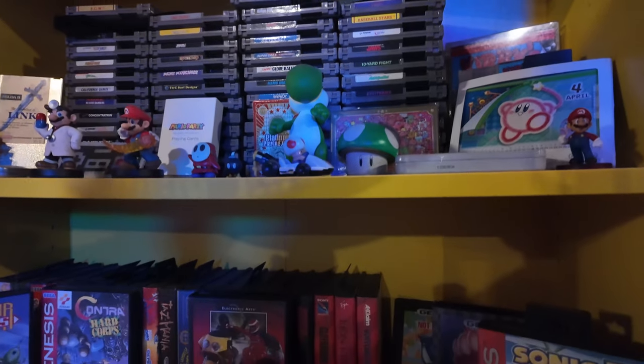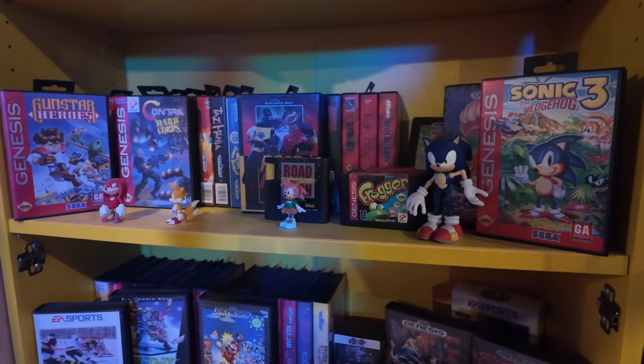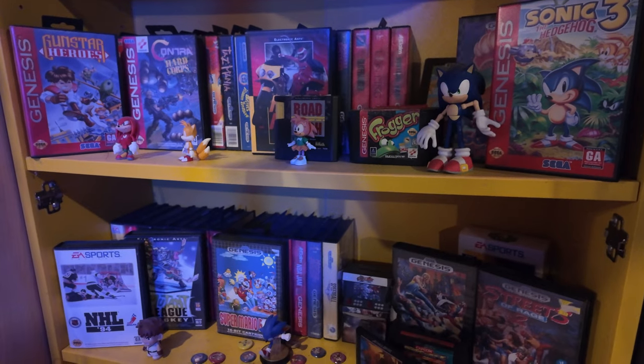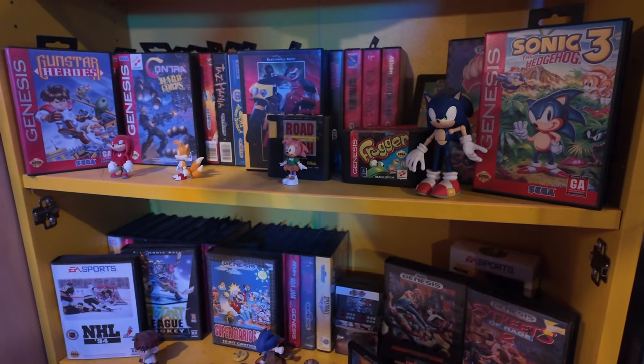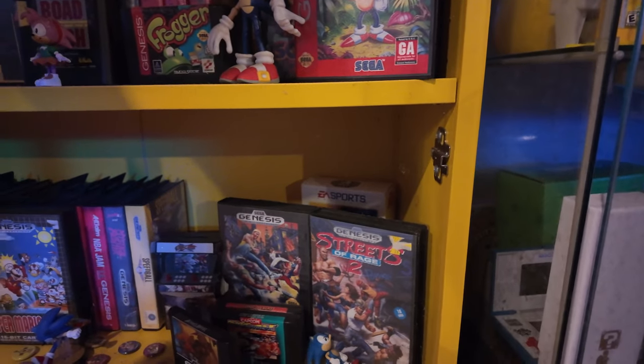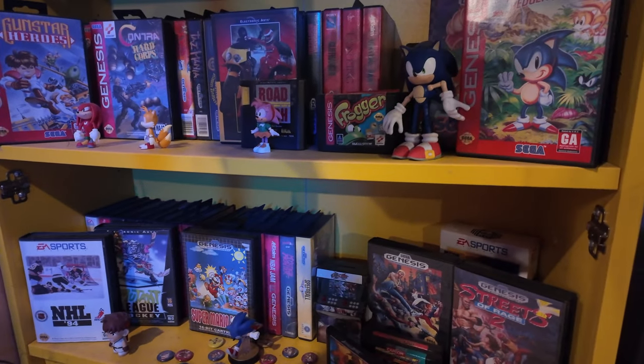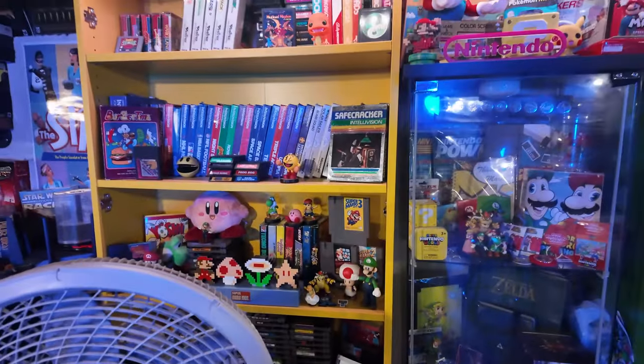And then if we keep scrolling down, we got our Sega Genesis shelf, of course. It's a little dark in this corner, so sorry about that, guys. But both of these are my Sega Genesis shelves. Gunstar Heroes, Contra Hard Corps, Sonic 3, as you guys are looking at, Streets of Rage 1 and 2, Mutant League Hockey, and NHL 94, some of the heavy hitters that are sitting right there.